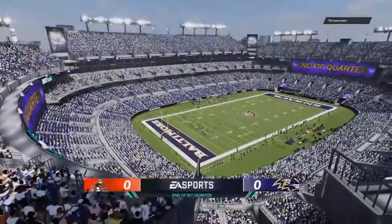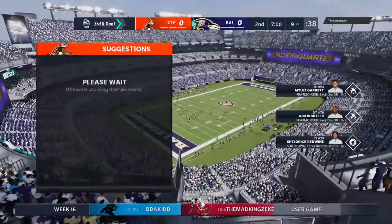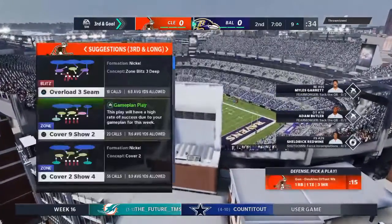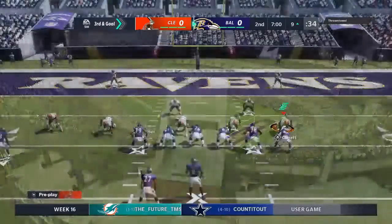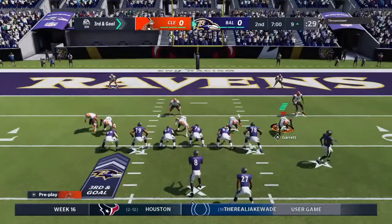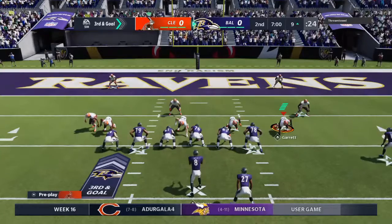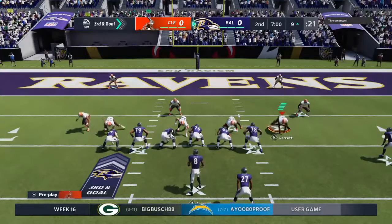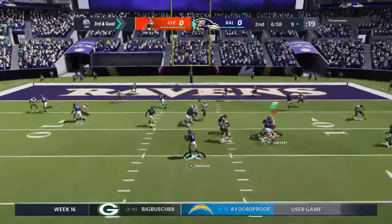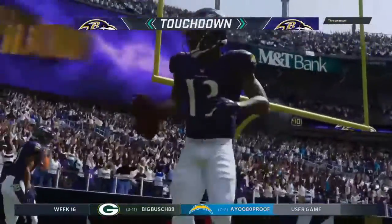We're scoreless after one. Second quarter now from Baltimore. It's the Ravens in possession as they'll see what they can do on third and goal. On third and goal, they're going to run the option. Got a man, it's caught for a Ravens touchdown.